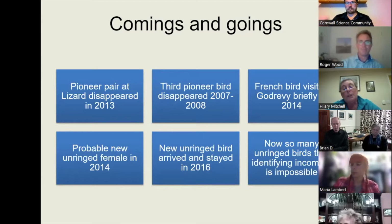And astonishingly, that young male fed those chicks and he fledged them. That is really rare. Normally in that situation, he would let them die or he would actually kill them. So there's much speculation that he had actually mated with the female, and there was a possibility that they could have been his.